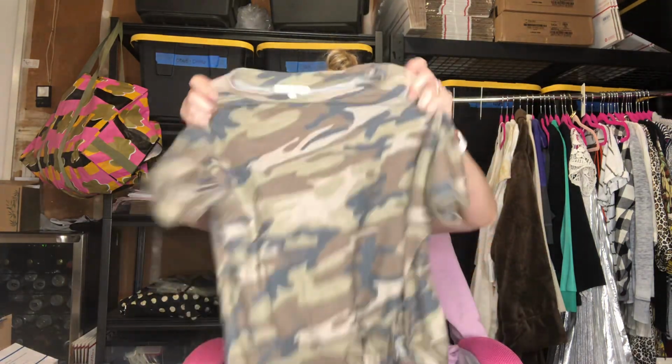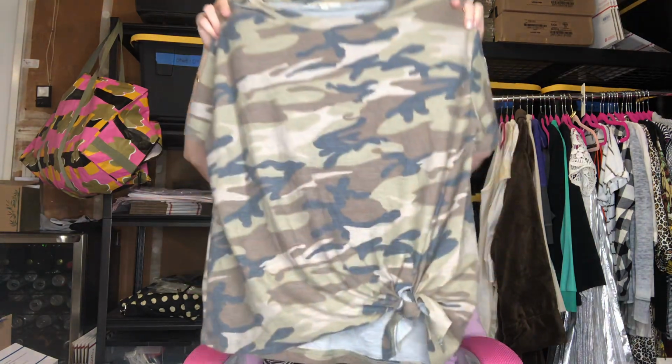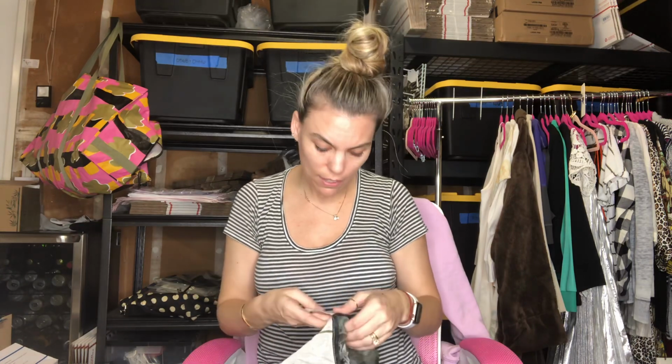It's so soft. Wasabi and Mint, this is for me. I used to sell this when I did wholesale. And my camo shirt, I just needed a new one, and it's like new. And I actually love the Wasabi and Mint brand. It's super soft and it lasts well. I think this is Meadow Rue. The tag is kind of faded, but it just gives me those anthro hippie vibes.